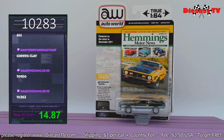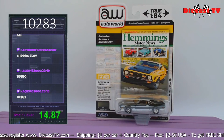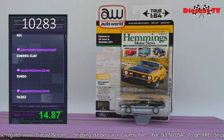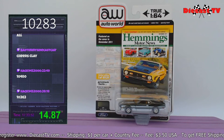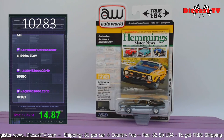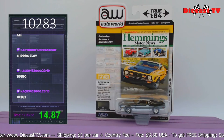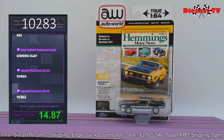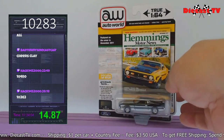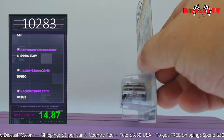Well, little auto action. It is the Hemmings Motor News. This is the feature that was featured on the cover in November 2011. Okay, it says, it's pretty cool, buyer's guide of 1971 to 1973 Ford Mustangs. Pretty awesome. 1971 Ford Mustang Boss 351 here in front of you. It's in a dark green poly. Pretty cool paint. Limited edition, metal on metal. Let's take a close look at this bad boy.